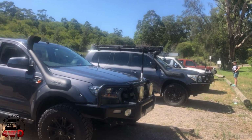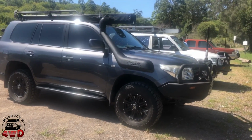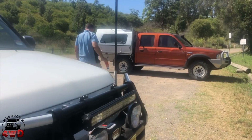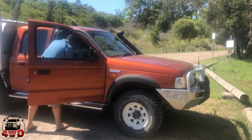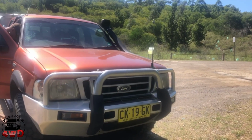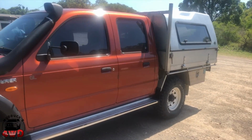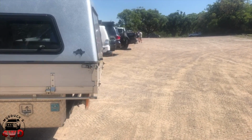We've arrived at Stockton Beach car park. There's plenty of cars here, as you'd expect. Brett Mobile and the Adam Wagon. So that's the four that are going to be running around on this trip. That's the Mighty Courier. No idea how much we're going to shoot today, but we'll get what we get.